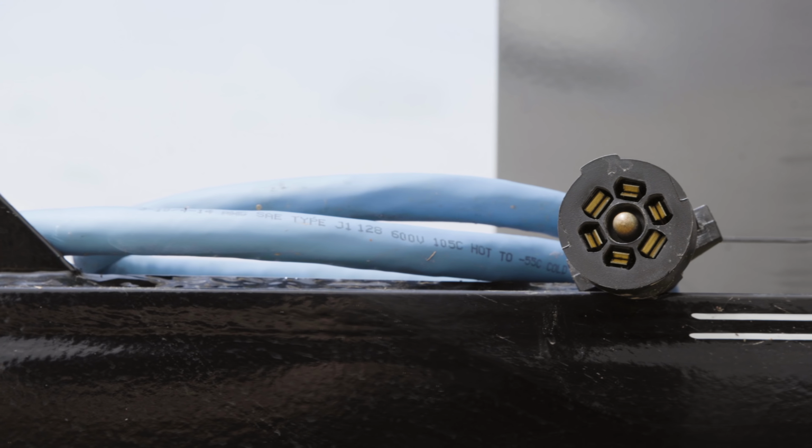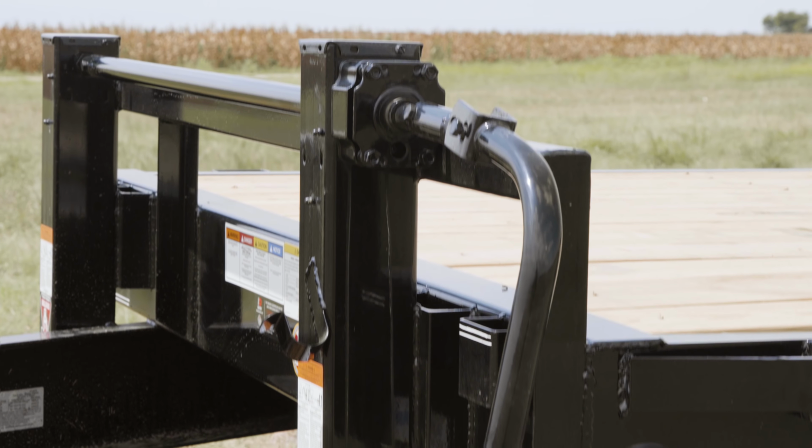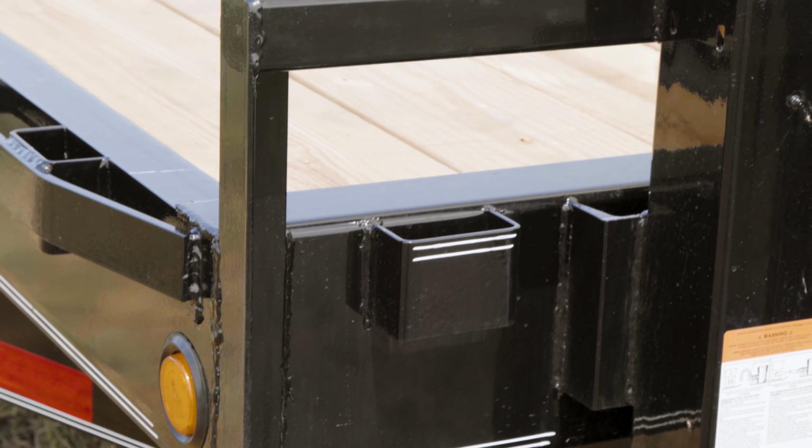We've also optioned this trailer out with our 12,000-pound 2-speed jacks, giving us maximum lifting power for heavy loads in low gear or fast and easy cranking in high gear. We've also added 2 additional stake pockets to the front of the trailer for additional tie downs when securing equipment and cargo.